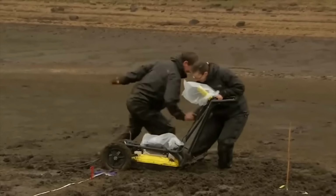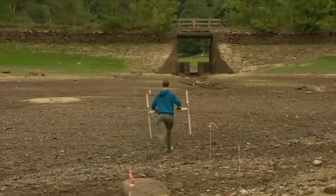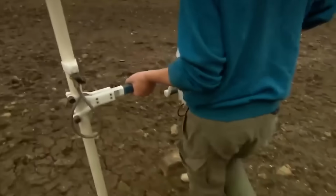But thankfully other parts of the site are better for the magnetometry and radar to see if there's anything else lurking beneath the surface. Although the first results are far from conclusive. The good news is the granite is not as magnetic as we thought it might have been.